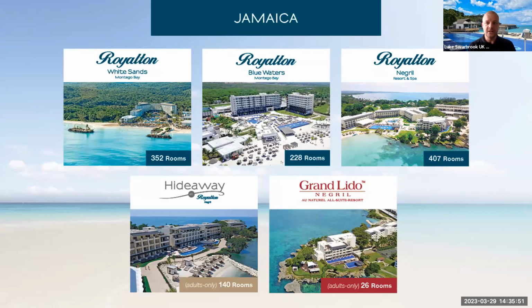Royalton Negril is a top seller for us, one of our best-selling hotels, and currently, as it stands, Negril is the only property we offer Hideaway at. So if you want that adult-only feel, we have that currently in Negril, but soon to have in November in Montego Bay at Blue Waters.